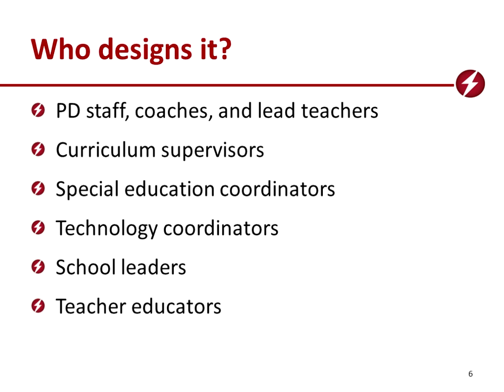So who can design this particular blended learning? What we found is once you take the professional development out of the hands of the professional development coordinator, you can see that there are more opportunities for others to step up to the plate, whether it's your PD staff or coaches or lead teachers.